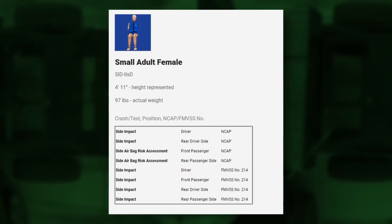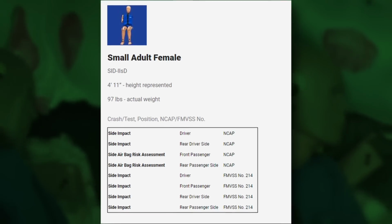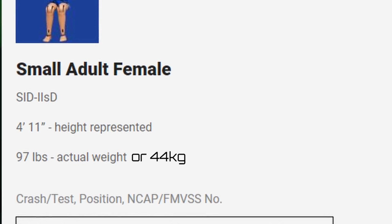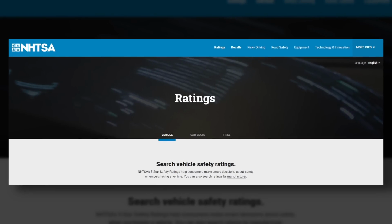Oh, but right below that we have a small adult female dummy, this SID2SD. Good. So this one must be, wait, what? This one's also 4'11", but it's even lighter? So it weighs even less than that previous 5th percentile one? Okay. And when we look at the rest of the NHTSA website, the problems with this quickly become apparent.